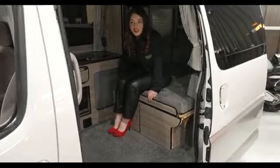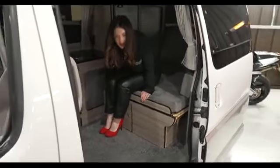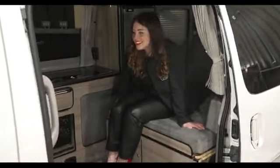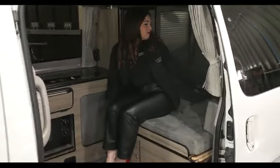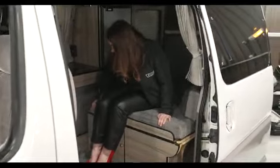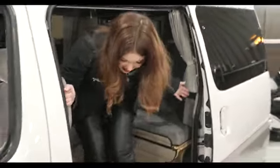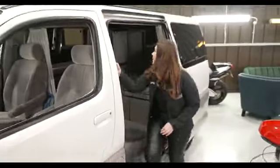The bed comes out to over 6 foot, which you can fit in. I don't think I'd need it out, this would probably be fine for me. But it is done up nice, if I say so myself. We're going to shoot this at a campsite. There's a microwave and everything, and a TV.